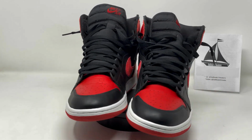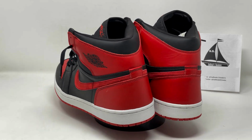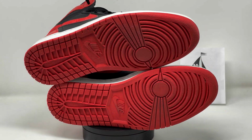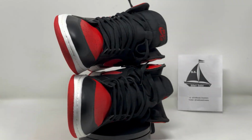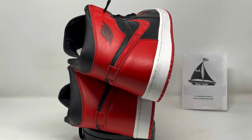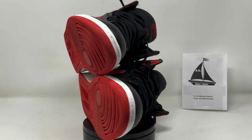This material is weird. It's plasticky. And look at the swoosh. What's up with the swoosh here too? The swoosh is definitely weird. I don't notice it as much on the rest. Something going on with this shoe. I can't quite place it. The swoosh is weird. I wouldn't have noticed it right away until you pointed it out.